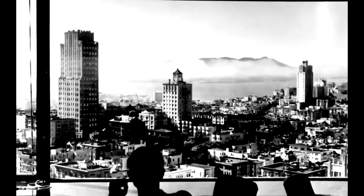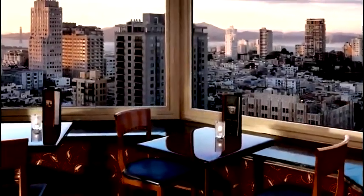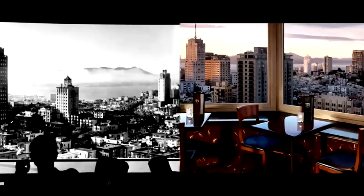Top of the Mark, 1940s. A panoramic view from the top of the Mark in the 1940s, now contrasted against San Francisco's ever-changing skyline.